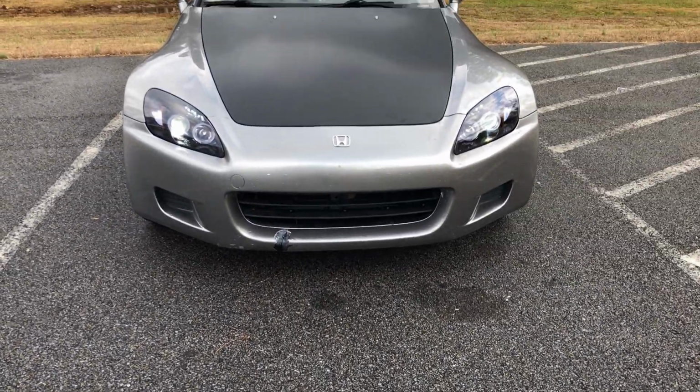But the new Spec Ds, though, are on point. They're okay. Yeah, Spec D makes good looking stuff for cheap. Yeah, I see you. He's got a bow on his little brush guard. That's cute.